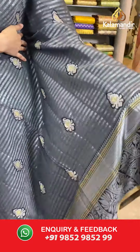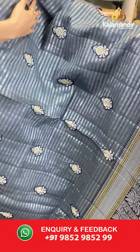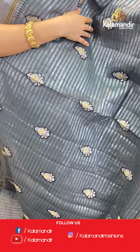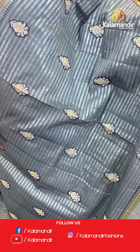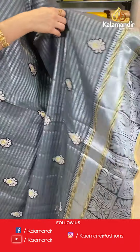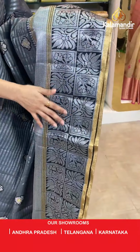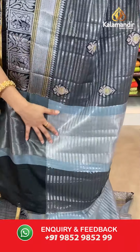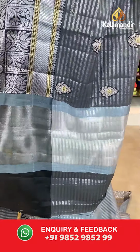Wow, this saree looks amazing. Color combination for the saree is dark grey and black color, where all over the body you will find ethnic motifs work. If we talk about the border, we have a silver zari work going on the border with a beautiful pallu where you will see lines on it.